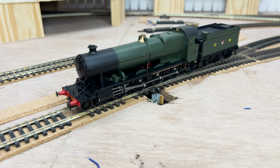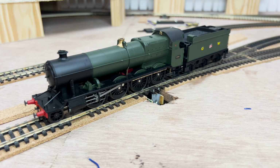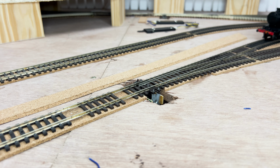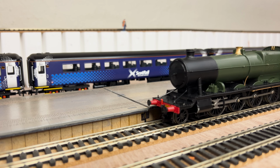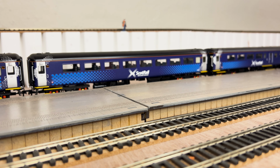Although, weirdly enough, when I haven't been recording, it has had a couple of issues where it sometimes catches. Murphy's Law, when you're recording, nothing happens, but when the camera's switched off, of course there's going to be a problem. It feels like the front bogie is a little bit too loose and often just jumps the track, which can be quite frustrating to see.